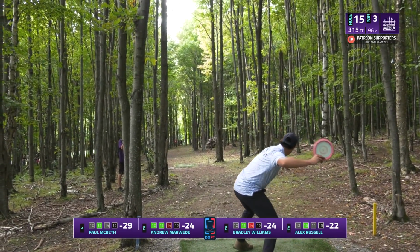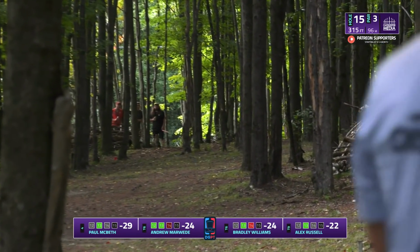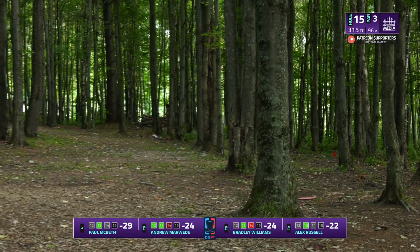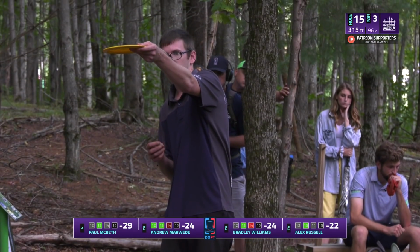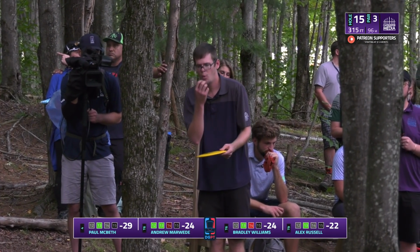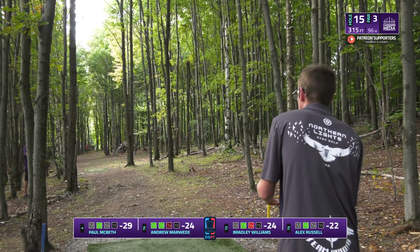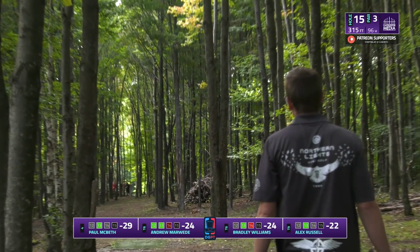Paul going standstill sidearm again. He's really liking it. Okay, that's another par job for Paul. He's loving that standstill sidearm. He really is. I'd love to pick his brain on that, see if it's something that he's going to continue with, or perhaps was just out of rhythm in the week and decided to shift it up in the moment.